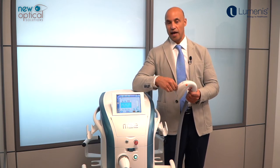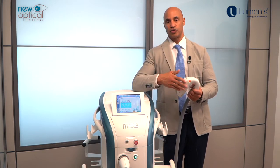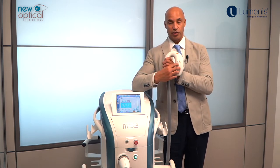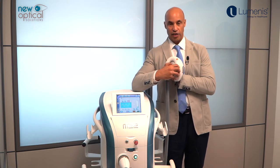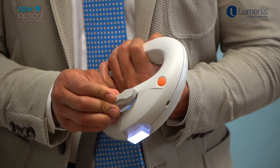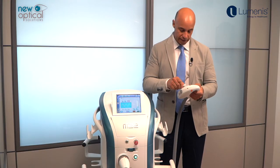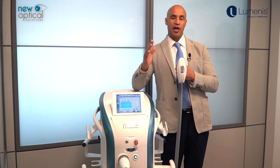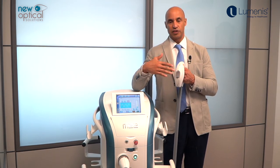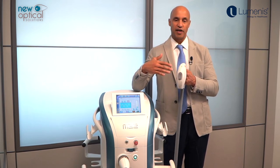The other systems don't have consistent energy, and one of the things that the OPTIMA does have is consistent energy. So if you program 10 joules, you'll get 10 joules, and then you can pulse that energy. The other thing that you can do is change these filters so that you only get the wavelength of light that you want. So here I am putting in a 590 filter, and what that 590 filter does is it blocks all the wavelengths of light that we don't want. At 590, it blocks the light under 590 nanometers.